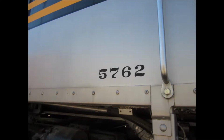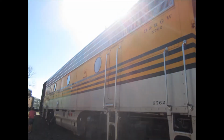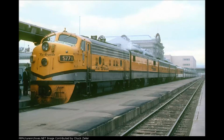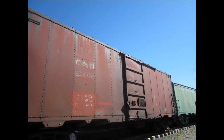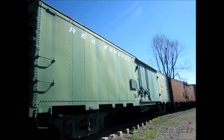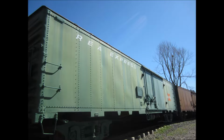The Rio Grande also ran this pair with another B unit, number 5763, which has survived at the Cheyenne, Wyoming roundhouse. I have no idea what happened to the larger one, but it's most likely an old Alco used for head-end power. On the right side of the door you can barely see the slogan "Everywhere West," which the Burlington Route used. This Railway Express Agency reefer was specially modified to work on passenger trains for express refrigeration shipments.